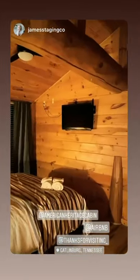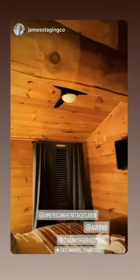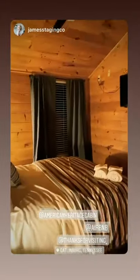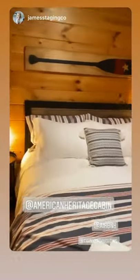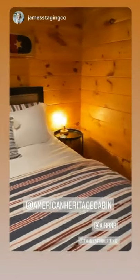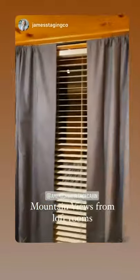I guess now I'm going to show you guys the upstairs of this cabin, the American Heritage. It's really cool. It's got these giant, like, actual logs, which you don't see that much right now. So I love them. Turn the lights on. Really comfortable. Brand new beds. Brand new mattresses. Brand new headboards. All brand new bedding. So super clean. Super nice. Got blackout curtains so you can sleep in if you need to.